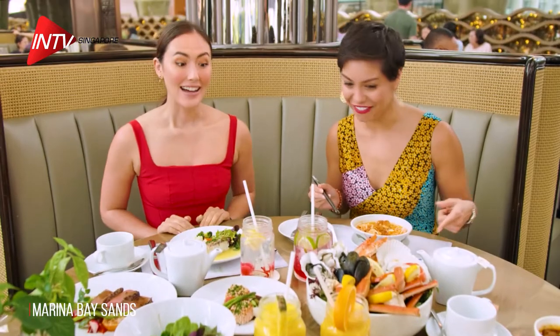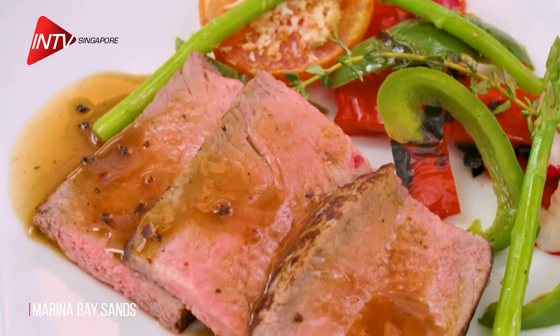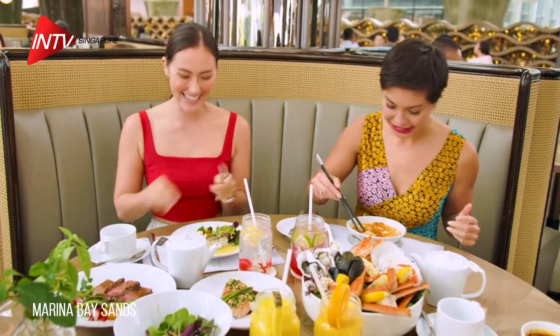See, what did I tell you? It's a feast. I always come here for the seafood and the laksa. Ooh, and I got my favorite beef and barramundi. Perfect, let's tuck in.